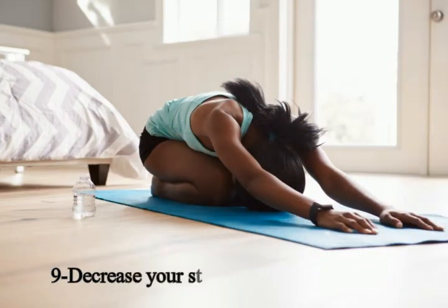Number 9. Decrease your stress. Yes, your stress levels can definitely contribute to your health. Long-term stress can affect everything from your immunity and your digestion to your sleep and reproductive systems. Notice what your stressors are, and attempt to minimize them as much as possible. If you're unsure how to reduce your stress during this time, seek out a doctor for their best advice.